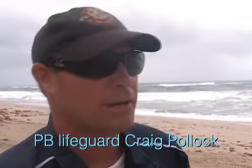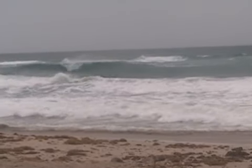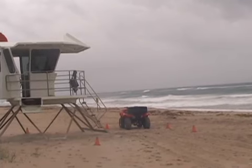We have conditions about a 4 to 6 foot surf right now. We actually have a combination of a swell coming in through the Bahamas from the southeast from the hurricane, combined with a north wind. It's kind of creating a washing machine effect.